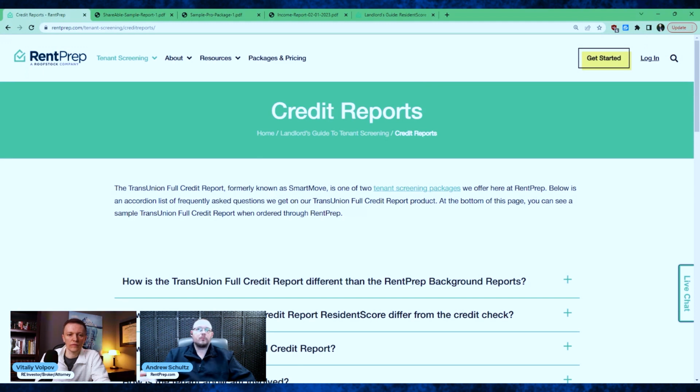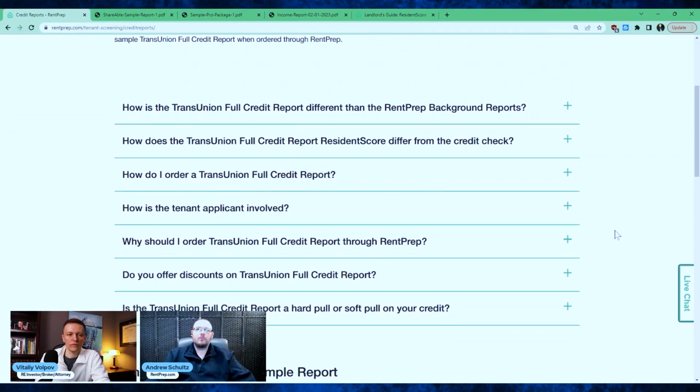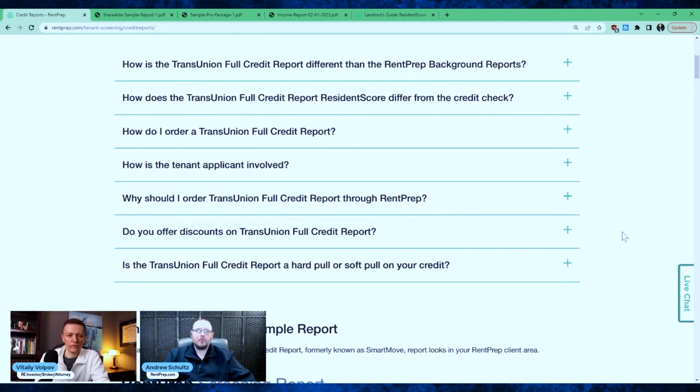This is an automated report. This pulls directly from the TransUnion databases. The report is going to contain a credit history, a ResidentScore, a nationwide bankruptcy search, a nationwide criminal background check, and a nationwide sex offender registry. If you're in the state of New York, obviously, because of our laws here, you do not get the eviction history. And the price for New York landlords would be $32 as of the time of this recording. And then if you're outside of New York, you would get that nationwide eviction search, and you would be looking at $40 for that report.